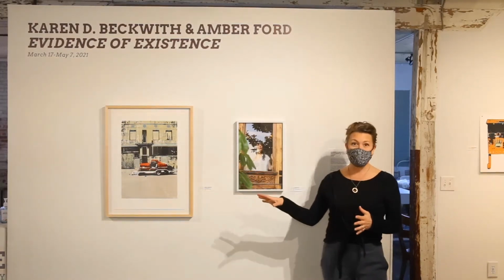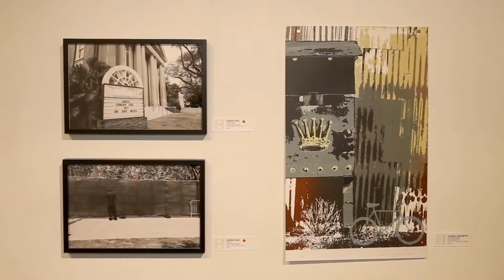Karen is a master printmaker. Most of the work in the exhibit are screen prints. We have some of her lithographs as well. And then Amber Ford is an incredible Cleveland photographer.